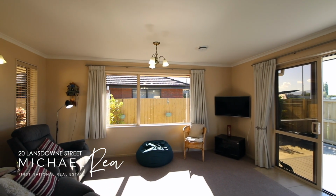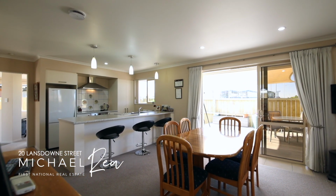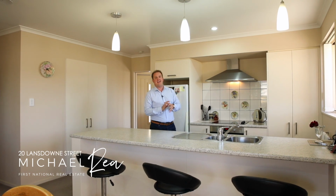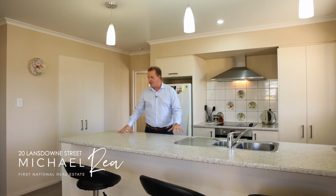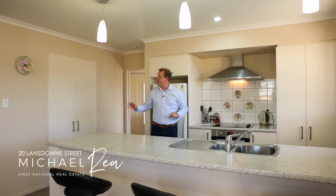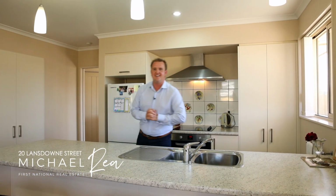The living area is a warm and inviting space with large stacking doors leading you outside. Being a modern home, it has all the up-to-date appliances you will require. There's a huge amount of bench space, and as you can see, two pantries. There's even a fantastic slide-open window where you can pass things out to the deck.